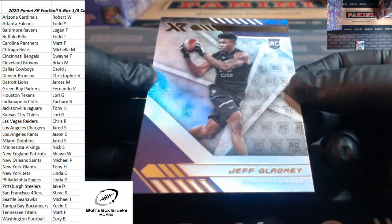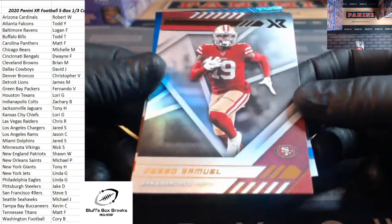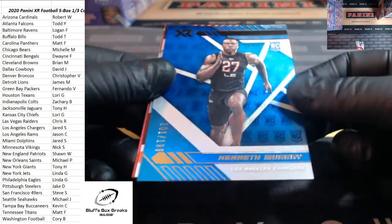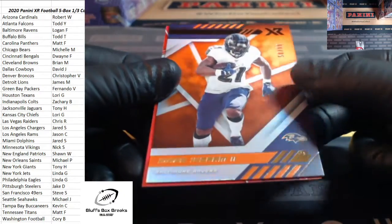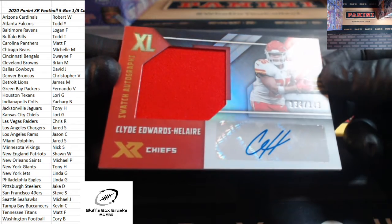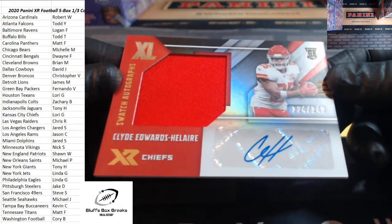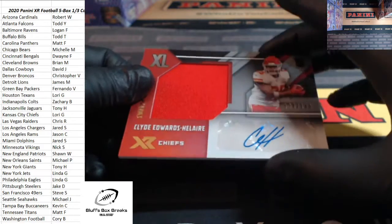Jeff Gladney for the Vikings. Debo. Joe Mixon. Blue Kenneth Murray for the Chargers, /199. Mark Ingram /99. Extreme rookies Keyshawn Vaughn /149. Last hits, Clyde Edwards-Helaire /149. XL Swatch autographs for the Chiefs. Going out to Lori. 134 out of 149. Very nice. KC snagging the last RPA.